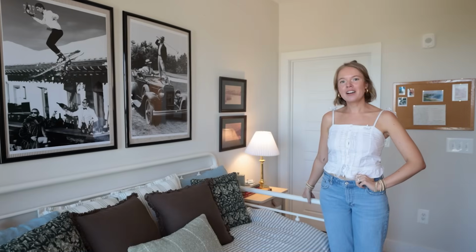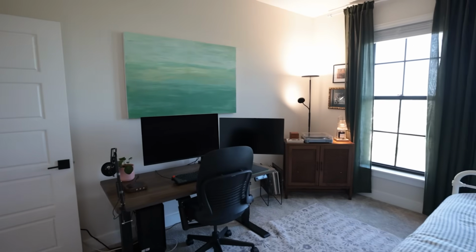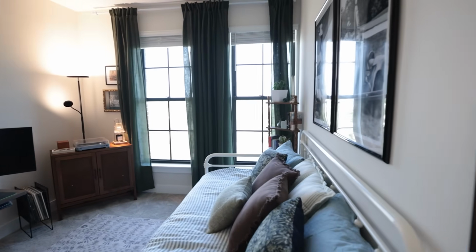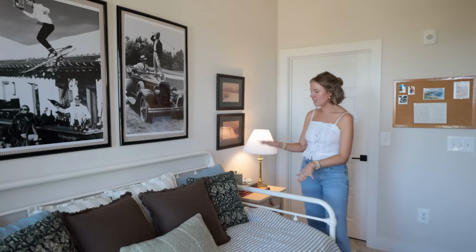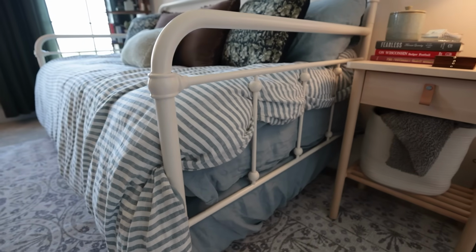All right, and now we're in our guest bedroom, which also doubles as my husband's office. We just switched out from a queen bed to a day bed in here, which just gives us so much more space, so I feel like that's really nice. And this is a twin day bed that pulls out into a king bed, which is great for having guests.